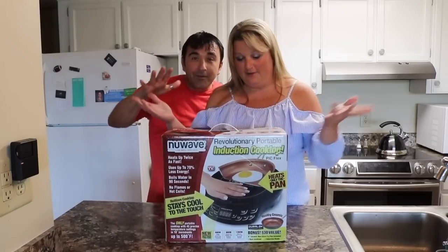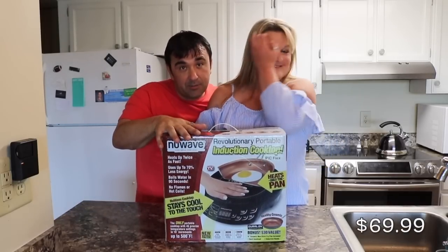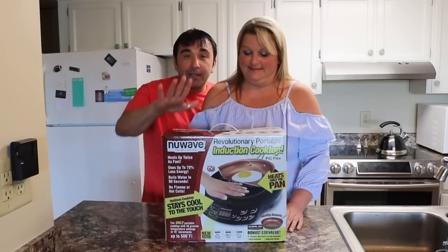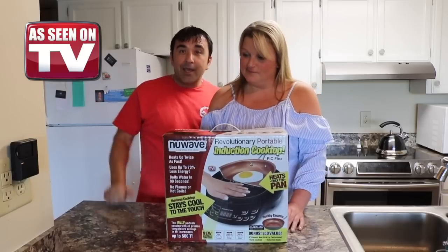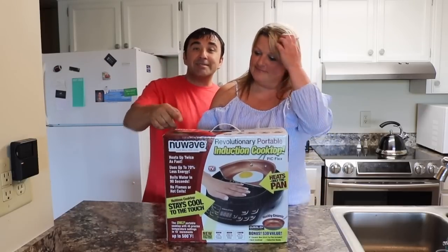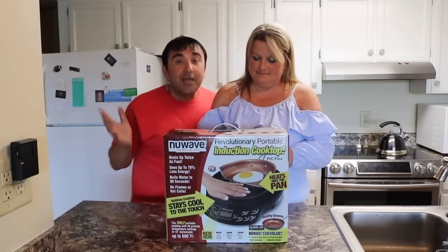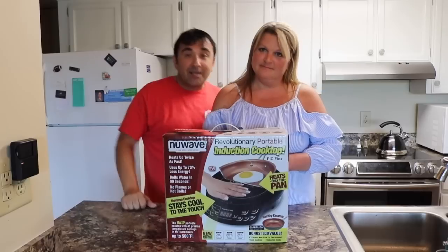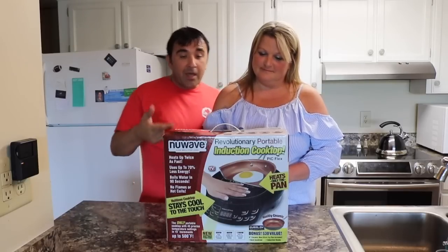But today, my money has already been spent on this, $70. At the Meijer in Louisville, Kentucky, I found the induction cooktop, which I'd seen on a TV commercial. I thought that would be pretty awesome in the truck, because one of the features is you can adjust the wattage. It's 70% more efficient, is what the box says, and can cook as low as 600 watts. For you truck drivers out there, most of us have a 1500 watt inverter, so you only have so much to work with.